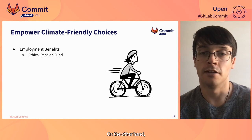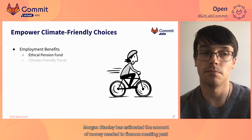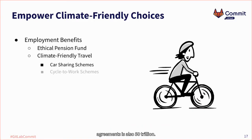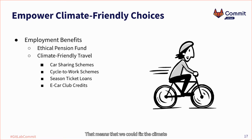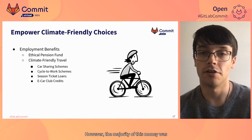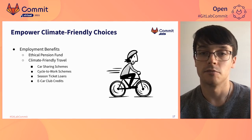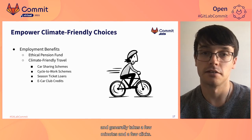On the other hand, Morgan Stanley has estimated the amount of money needed to finance meeting Paris climate agreements is also $50 trillion. That means that we could fix the climate crisis by simply reinvesting our pension funds. However, the majority of this money was invested in environmentally damaging industries, such as fossil fuels. Switching this is incredibly simple and generally takes a few minutes and a few clicks.